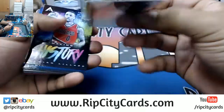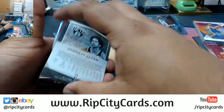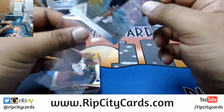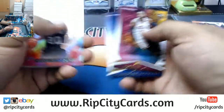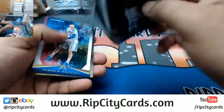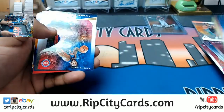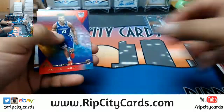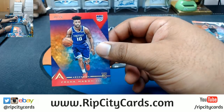What? All right. I hate when they put cards backwards, gives me more to do. Jared Allen, Nets variation. That's an insert. To 75, Frank Mason the third, Kings.